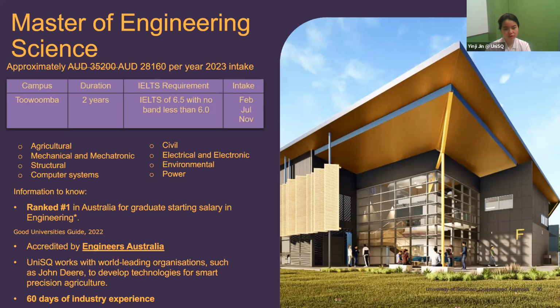In terms of specialization, we have 4 different specializations. However, students have to have a Bachelor in Engineering to apply for this Master of Engineering Science. So engineering is traditionally a strong field for UniSQ, and we are ranked number 1 in Australia for graduate starting salary in engineering. And like I mentioned, it is EA accredited, and the program also has 60 days of industry experience program for students.